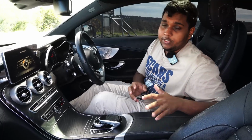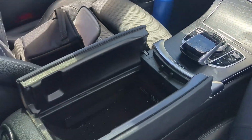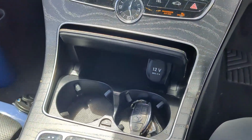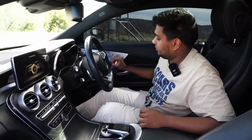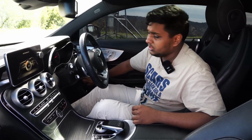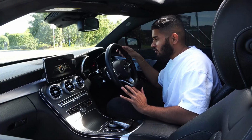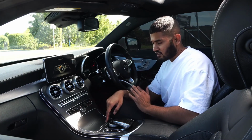Now looking at the storage space, as you can see, it is pretty hidden. You have to open it, and there's ample storage, which is good because you don't want it to be seen. And there is ample storage for bottles in the door bins, which is a plus when it comes to a long drive. Just like Gavin said, the interior is quite amazing. You also get a leather steering wheel, and just like Gavin said, everything's basically hidden there, so that's a pretty cool feature.